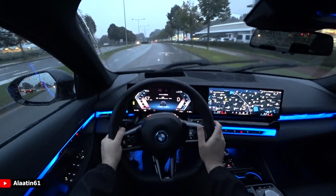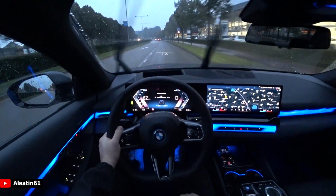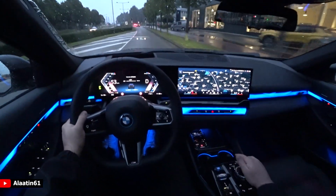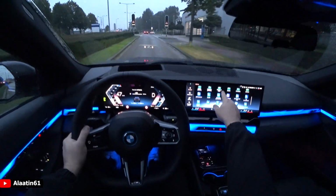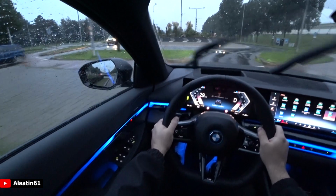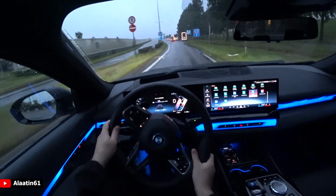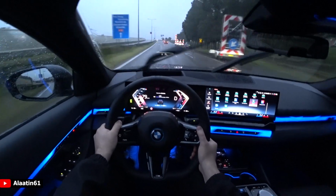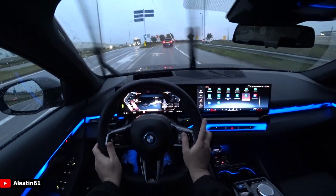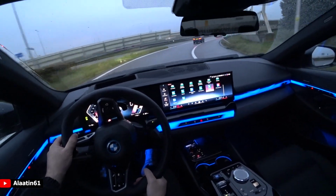The new BMW i5 rear wheel drive. There's also an M60 available. This one has 340 horsepower, 430 newton meters of torque. Rear wheel steering, very fast. Starting price around 70,000 euros in the Netherlands. Range is more than 530 kilometers.